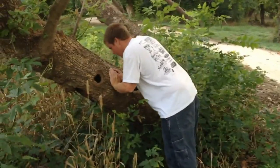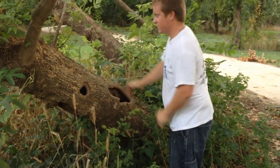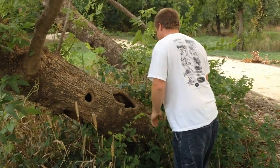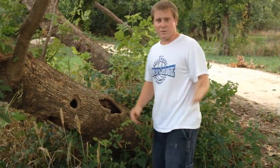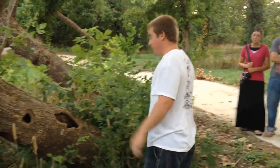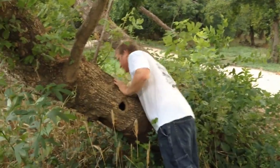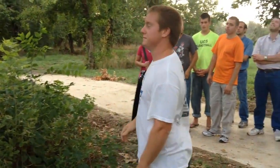So I'm going to see what's in here. It's not making any noises, so that's good. Oh, here we go. There's a beer can in here. I'm not sure what the snake was doing drinking beer, but obviously he needed some sometime. But I guess it was a snake. We'll say this was a snake.